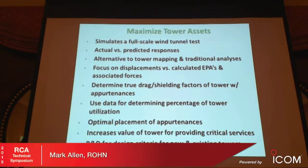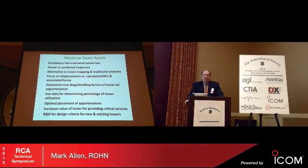Increases the value of the tower for critical services. You might have noticed that some of these towers have an abnormally large number of microwave antennas on them, particularly in cellular systems. Obviously, that's a hub in the hub and spoke system. Consequently, the loss of that tower would create a significant network issue for the carrier. So that might be designated as a high value or critical tower. And those are ones they'd probably want to monitor first.